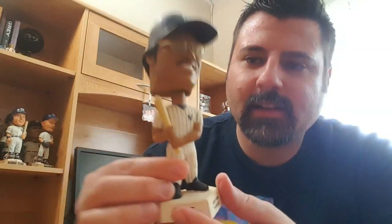Next up, we have one here. Again, this one feels like plastic too. It's an Upper Deck Collectibles as well. Number 44. It's Reggie Jackson. There he is.